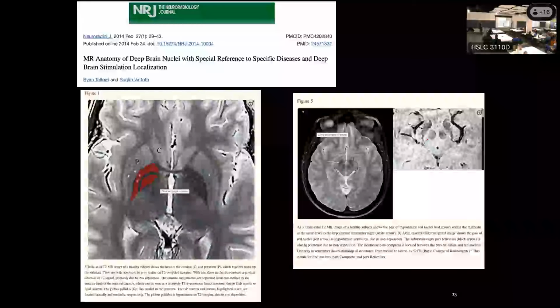So in terms of common application, a placement of deep brain stimulators, the value here to MRI is the ability to see the red nucleus on the right. And with that precision, Medtronic keeps a database of their procedures down to the tenths of a millimeter, how accurate you are in placing the device where you want to be.